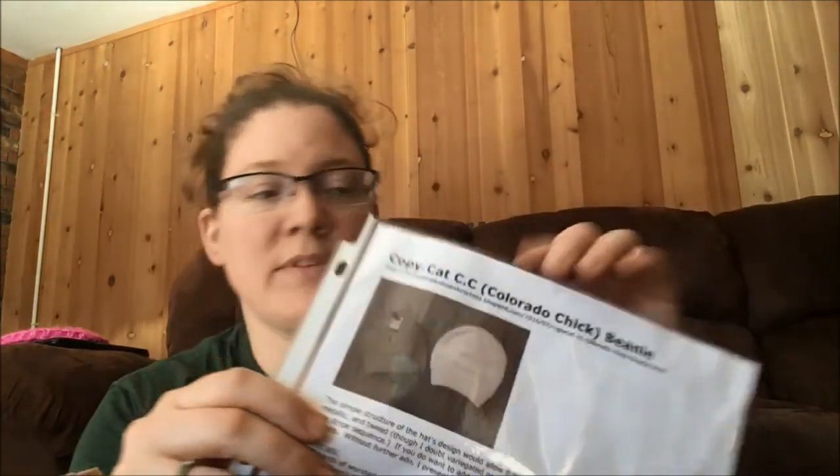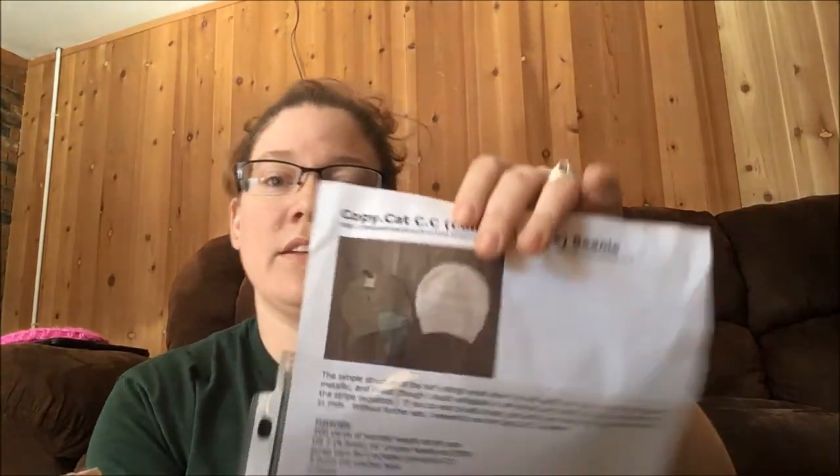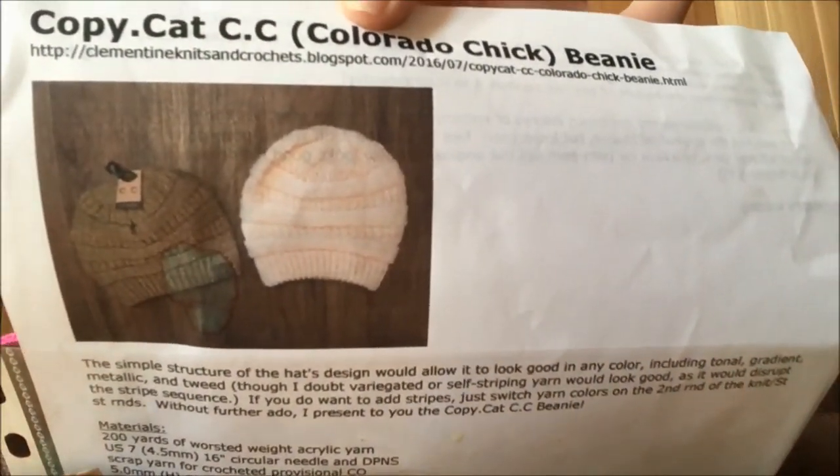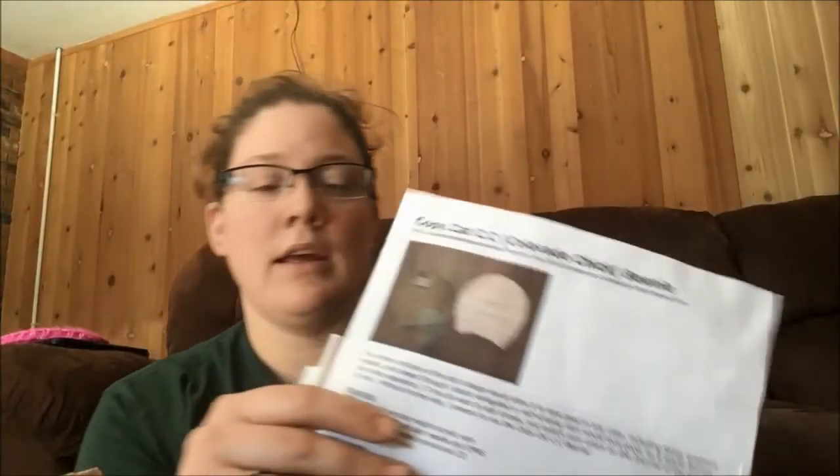I've never seen it in real life, but I see it on the internet everywhere, and everyone talks about it. And so I found a copycat version of it on Ravelry. It's called the Copycat CC Beanie. Let me take it out of the sleeve. It looks like that. It's a free pattern on Ravelry, and so I had to give the pattern a try.